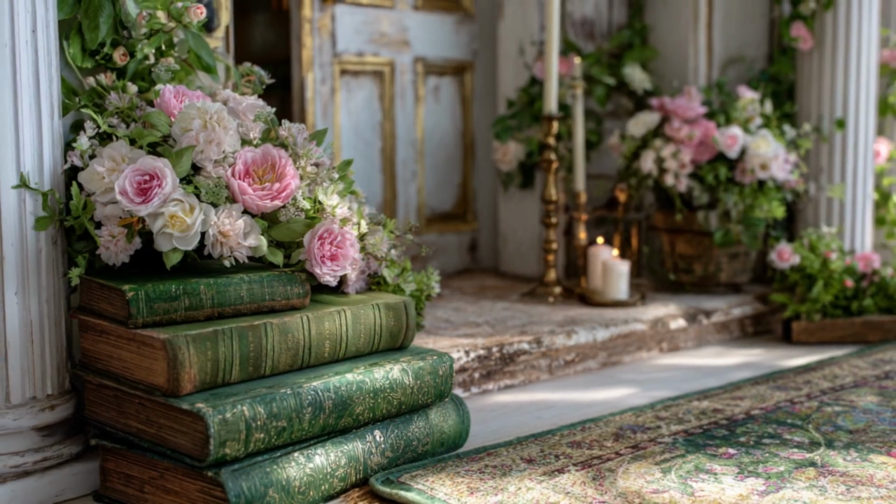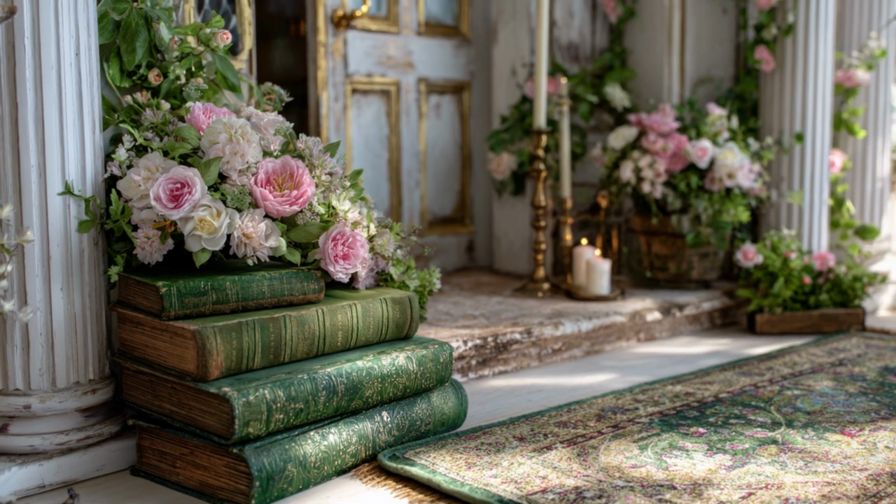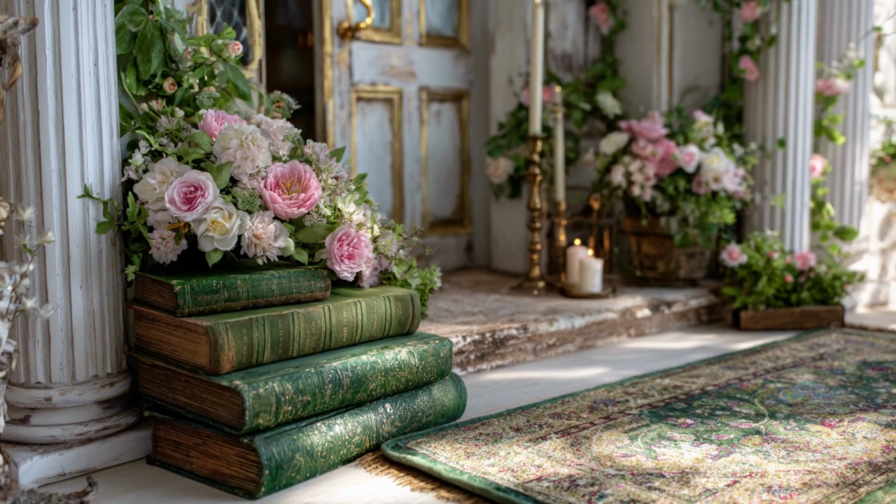Let's journey back to early 19th century England and create an entryway that feels like Longbourn meets Pemberley, graceful, refined, and filled with the charm of yesteryear.